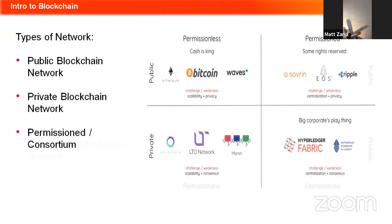For example, as you see in this graph, there are 3 types of network: public, private, and permissioned consortium. So whether the network is public or private, permissionless or permissioned, there are different kinds of platforms or frameworks built on that. Hyperledger Fabric is one that is used for big corporations, a private permissioned platform, versus Bitcoin that's only for currency, or cryptocurrency. And then others on here.